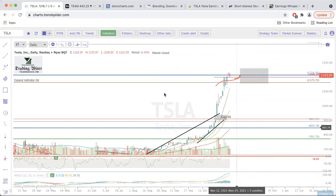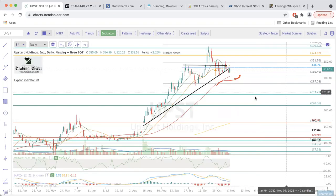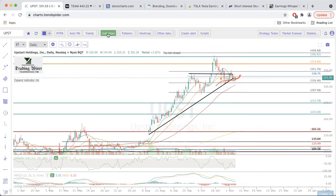Oh, UPST and Disney. All right, so let's see UPST and Disney. UPST looks good. The only concern is it's fighting this green MA, which is the 10 MA. Look at this. It failed last Friday to close above it, failed on Thursday, failed on Wednesday, and this was a failed breakout of the old all-time highs, which was 346.50. So it failed to hold above it.